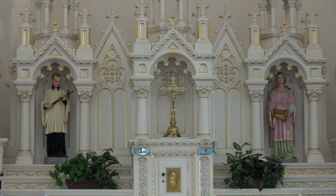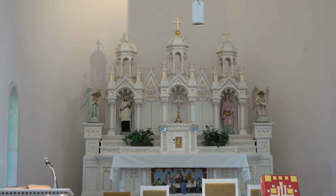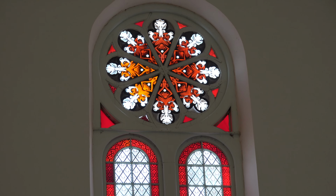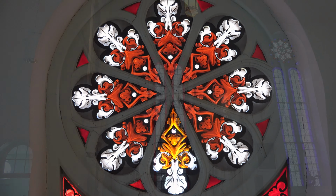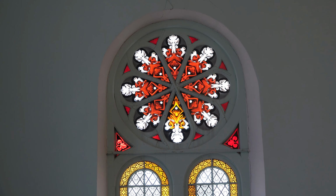Now, something I noticed coming in, and I tend to notice this about the interiors of a lot of churches that we've looked at, this is by far one of the most beautiful arrays of stained glass windows that I've seen. And you said they were built in Germany, is that correct? They imported the stained glass windows from Germany, I assume, when they built the church. And it is absolutely beautiful when the sun comes into this building. So it's a very beautiful facility.